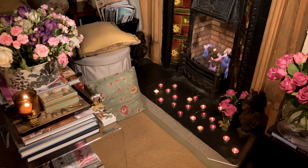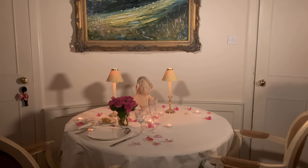Even though we aren't allowed to have guests over for dinner and I don't have a Valentine, I still want to set the table and enjoy the mood.